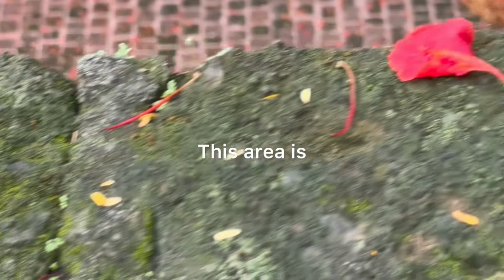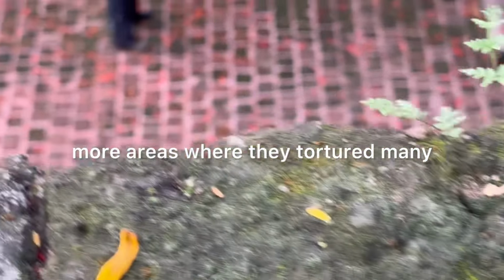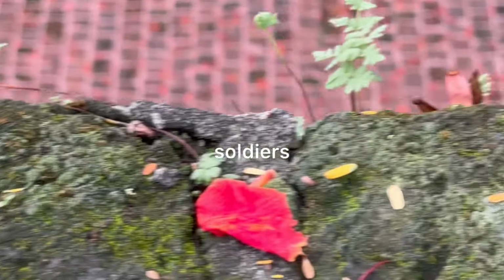This area is where they tortured many soldiers in the 18th century.